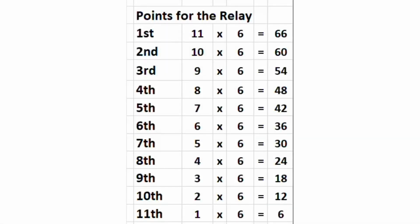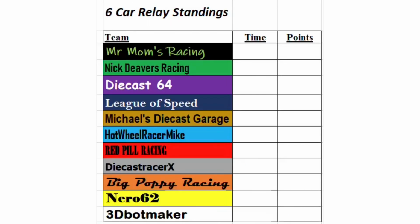So here's how it's going to go point-wise. First place will get 11 points per car, making it 66, and it will graduate all the way down to 11th, who will only get 1 point per car. This is the order of racing for the day. They alternate between events. So we're going to start with Mr. Mom's Racing. Let's refresh ourselves from the teams.